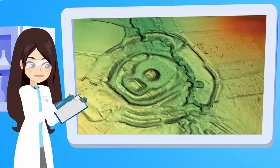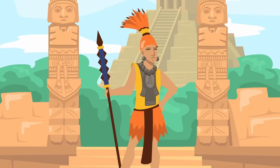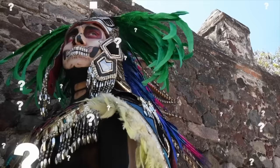Archaeologists have identified highways, houses, and farms. They have found pyramids and palaces and temples. It appears that 1,200 years ago, the jungles of Guatemala contained roughly 11 million people. But where do 11 million people go when they disappear?